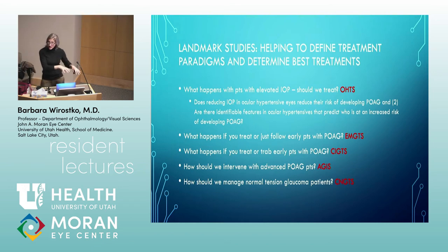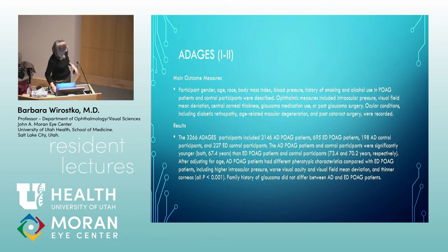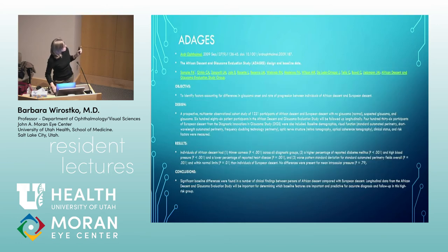And that's sort of what the AGIS study, right? The AGIS study is sort of asking the same thing. They're looking at these patients. They're following everything, much more than we did in the other studies. But they're really trying to find out who's progressing, to identify the factors accounting for differences in glaucoma onset and rate of progression. And they're finding older age, higher baseline IOP and suspicious optic nerves.